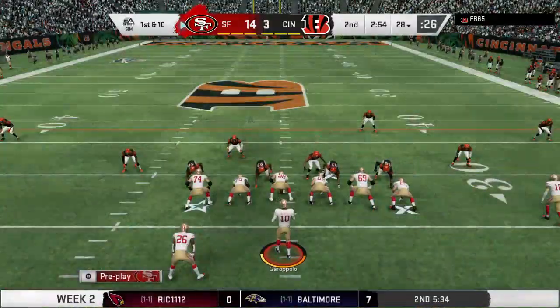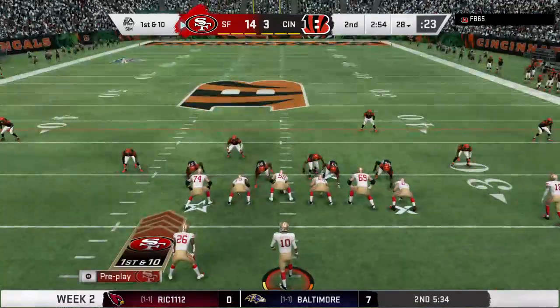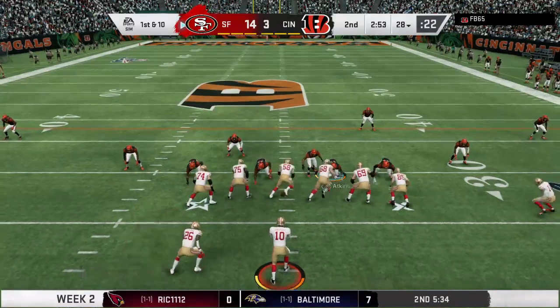Here we go. 49er offense set to get this drive underway, and they're hoping to redo their efforts in the last drive when they got into the end zone.